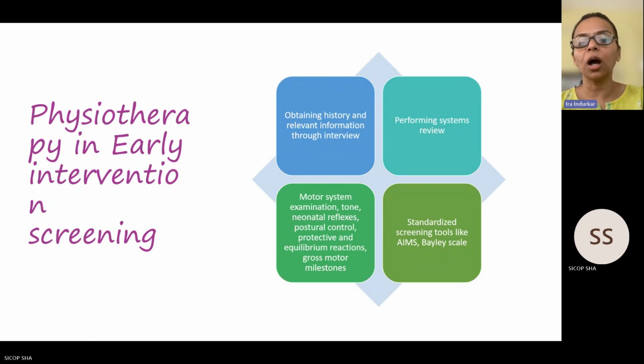Then you are going to do standardized screening tools like AIMS, Bayley, PDMS-2. There are a lot of batteries which you can use. We are going to talk more about those in the later slides. Next.